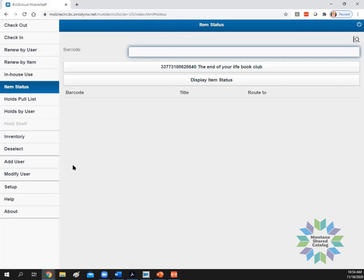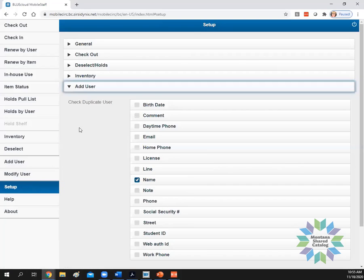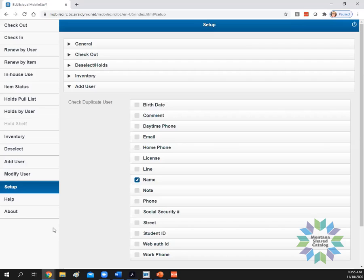And then there was one more question. Is there a way to limit the options on MobileStaff so that accidents don't happen with volunteers or satellite staff? Let's go into setup and look at our options here. I know that volunteers won't be generally registering users, but you will want to set up ways to check for duplicate users. And I find that doing it by name, you can check more than one, is often one fail-safe at least. Well, it depends on what the volunteers' tasks are, but this might be a good instance where we could show them kiosk mode, which will just allow check-in and check-out functionality, so it's much more restricted. Right. Okay. We can definitely do that.